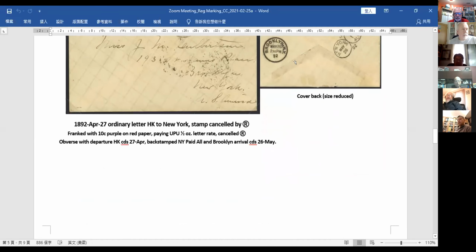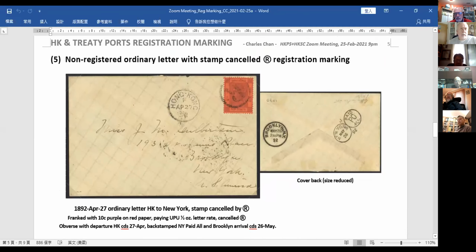Quick question on that. I know the AR was paid in cash and wasn't done with stamps. Is it possible that sometimes the registration fee might have been paid in cash to account for some of this? Doubt it. I think you usually need a stamp by this period. But if it was posted in a treaty port, then anything is possible. Probably handled by the local constable, particularly at the later stage, that is 92. Okay. No one knows.